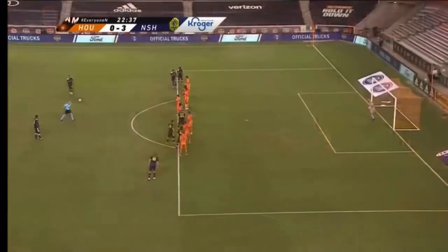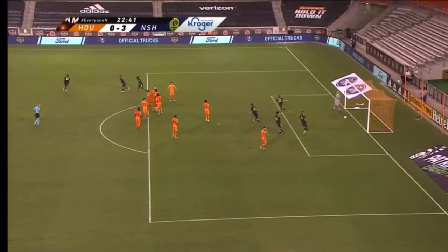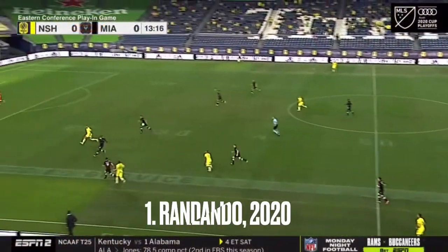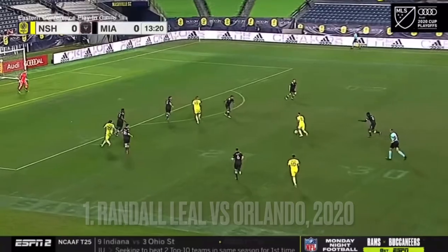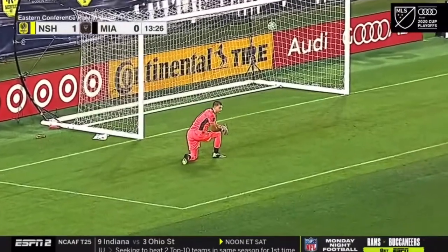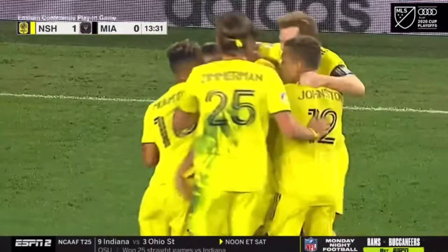Just put it on repeat. You'll never get tired of seeing a goal of that quality. Not many goalkeepers in the world that are saving that one. It had the curl, it had the dip, it had the pace, it had it. Randall Leao. Good strike, great strike, super goal. Nashville's first ever in the playoffs, and one to remember and savor.